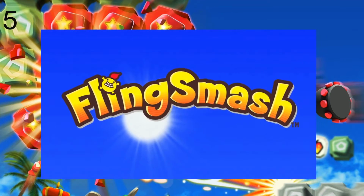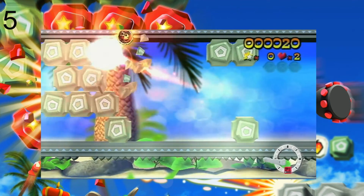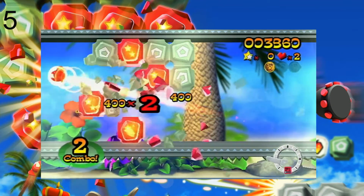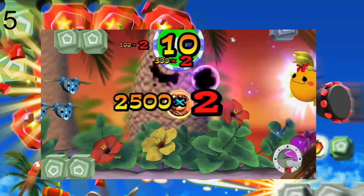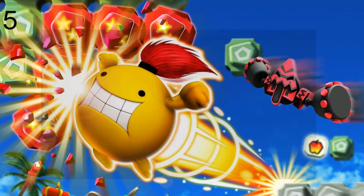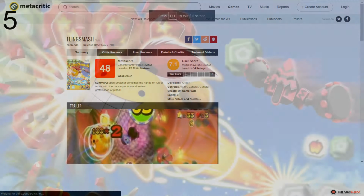I also picked up a game called Flame Smash, which appears to be an action game that utilizes the Wii Motion Plus, using a ball to kind of destroy things around an environment. It was developed by Artoon Studios and published by Nintendo. Maybe down the line I'll review this one, but that might be a bit. It has a 7.1 for user-rated Metacritic score and retails at about $4.